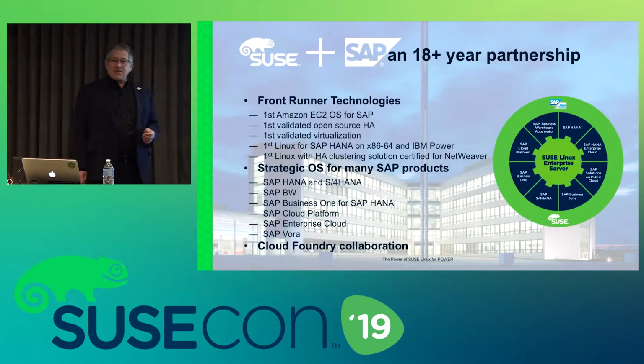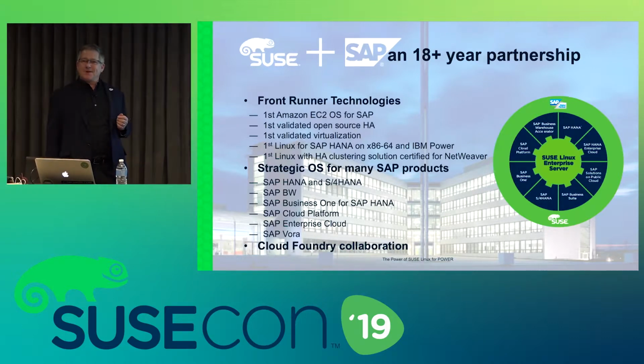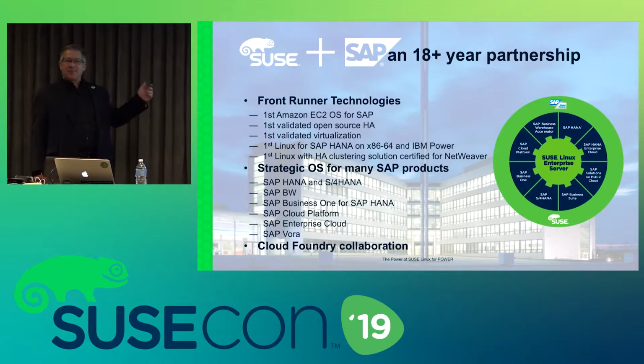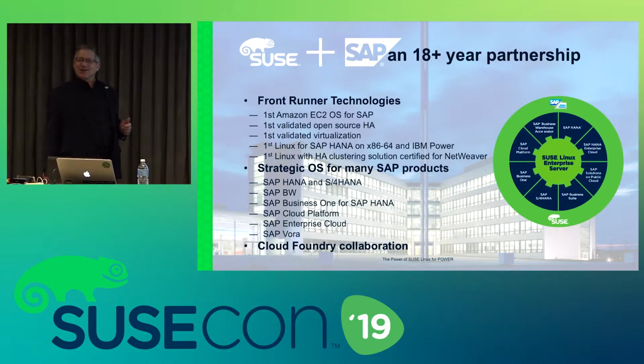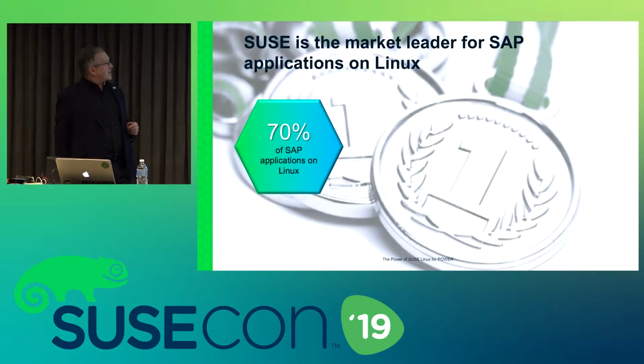So we've had a long relationship, as I said, with SAP. We tend to do things like swap employees. Our newest product manager who's in charge of SAP was an IBMer about 6 months ago. So it's not unusual to see a lot of turnover between the two companies. The fact is, we do work very well together. We have a lot of common interests, and that has resulted in us really kind of dominating the SAP space. So right now we have about 70% of SAP applications overall on Linux.